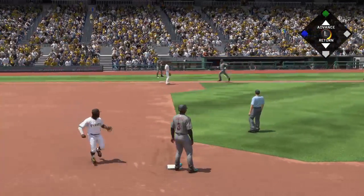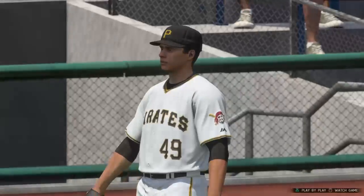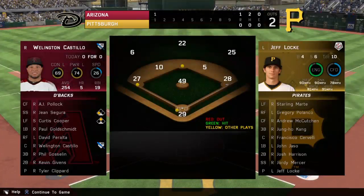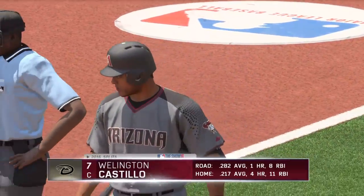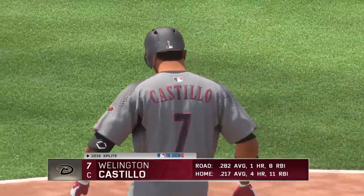A spin and a throw. Throw gets him 2 down. And with a quick breather here, let's give you a look at how the Pirates align defensively. It's brought to us by Majestic. Eric, what do we need to know?